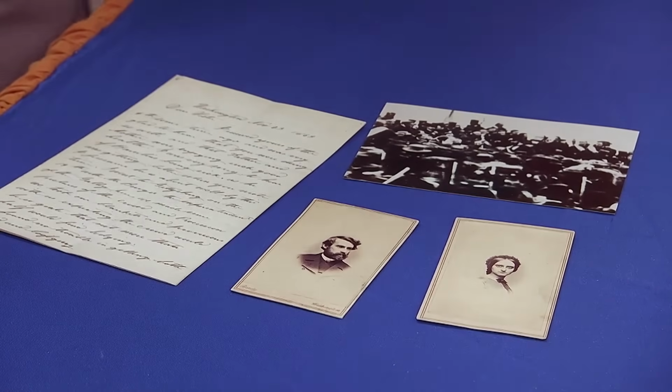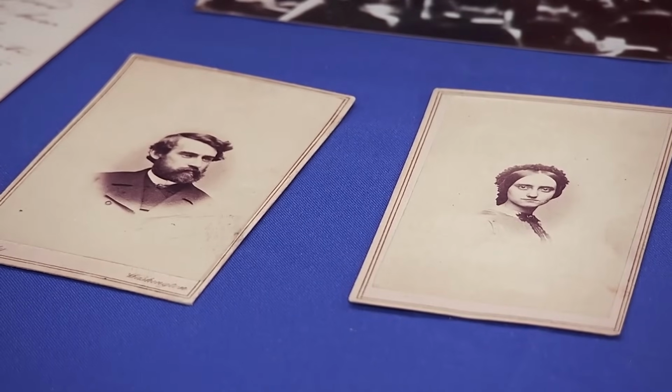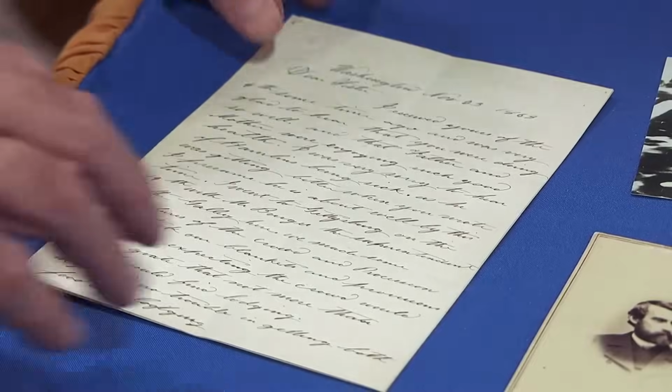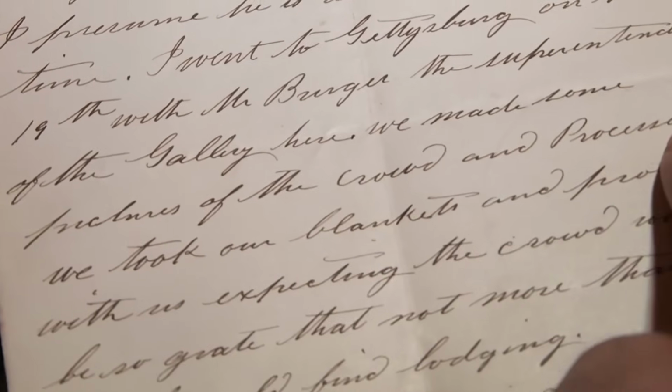This unassuming letter holds the potential to rewrite history by finally crediting Woodbury with capturing the iconic photograph of the Gettysburg Address. David Woodbury worked under Matthew Brady and was given credit as a photographer in the war. Despite its significance, the identity of the photographer had remained an enigma for years. The guest's letter, however, provided compelling evidence, written by Woodbury himself.